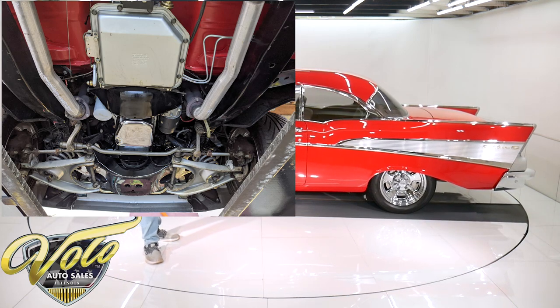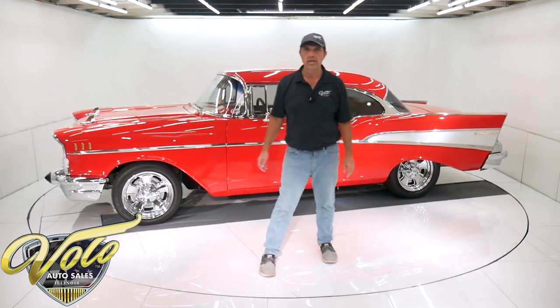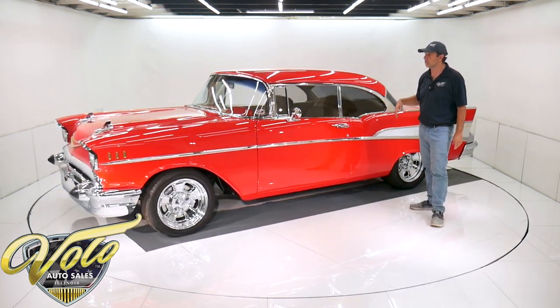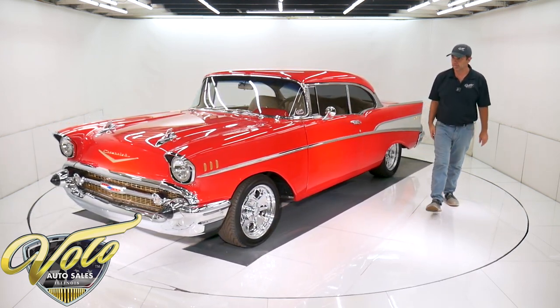The fuel system's been replaced. So everything under this car, the fuel lines, brake lines, nuts, bolts, bushings, body bushings, you name it, it was all replaced when the car was restored. It has about 5,000 miles on it, so it has been driven. It still is a showstopper.